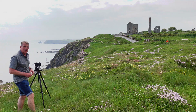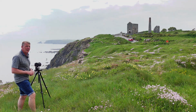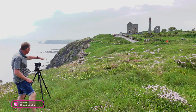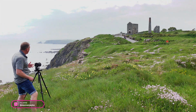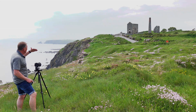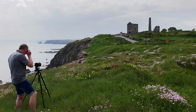So for my first composition, I've got about waist high, and although the place is covered in the drift, I'm going to use these yellow flowers, and there's some beautiful little purple ones there just beyond them in the foreground, and then it's layered then with the drift as it goes all the way up to the engine house itself.